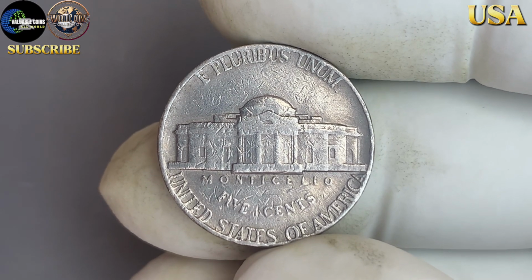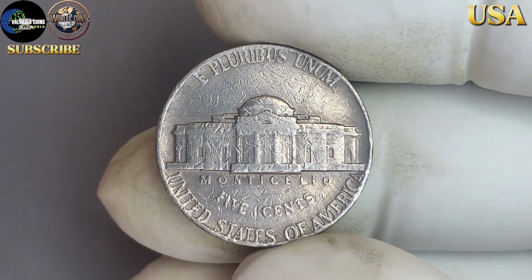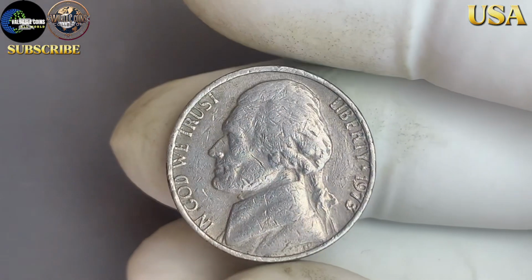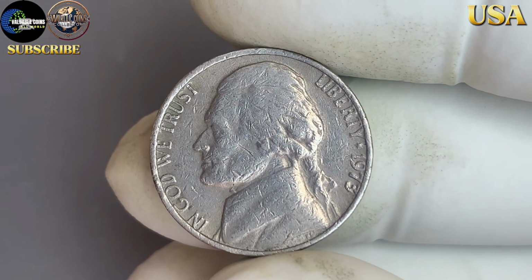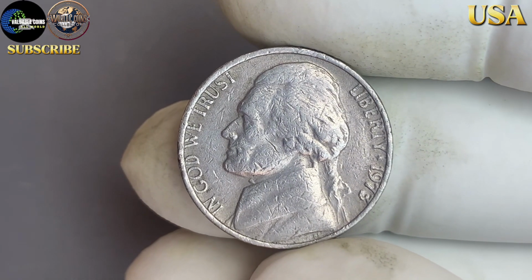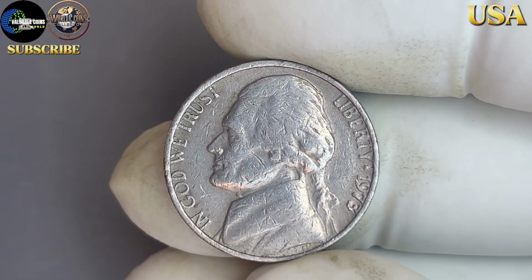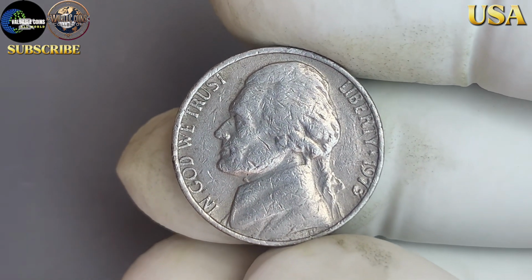The 1973 Jefferson nickel, a seemingly ordinary piece of currency, would go on to capture the interest of collectors, with rare and high-grade specimens reaching astonishing values. Today, one such example has been valued at an incredible $95,900, turning what was once pocket change into a collector's dream.